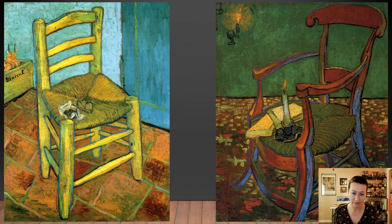Okay. Please think about all of these events and all of these wonderful symbols and colors that Vincent has infused into these two paintings. And let me tell you, you'll never look at chairs the same way again. These chairs carry a lot of weight, a lot of feeling, and a lot of emotion. But of course, that's our Vincent, right?